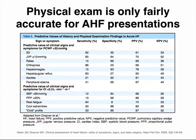So some of you might be thinking, I don't need ultrasound. I can diagnose all of these types with my physical exam. Well, this is data from Mark Dresner, who is a well-known heart failure cardiologist, and this is from a heart failure journal. The bottom line is the physical exam is mediocre at best for diagnosing acute heart failure subtypes.